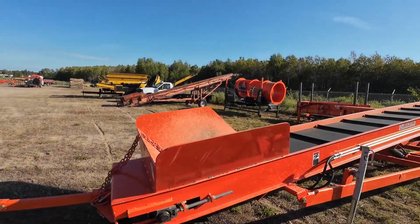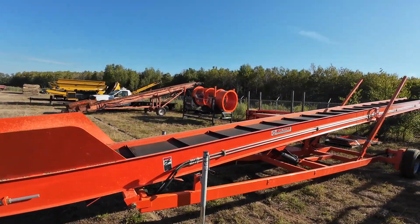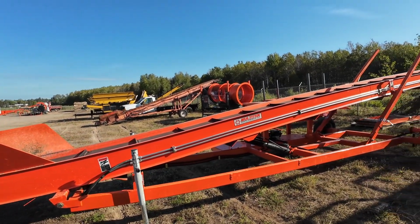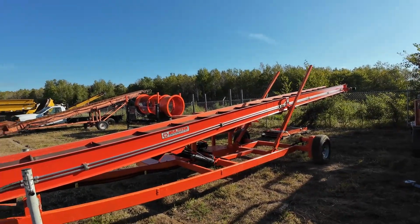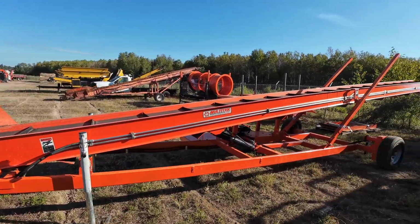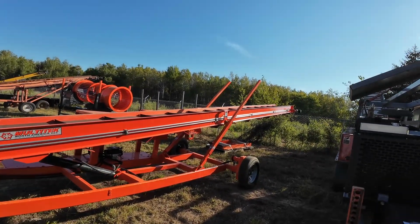So they trade for a smaller one, a bigger one, or just a different one? Smaller. That was too much? Yep. Now, can you tow this down the road at regular highway speeds? I've had one customer come all the way from Watertown, New York to pick a 40-footer up like this and tow it all the way back.